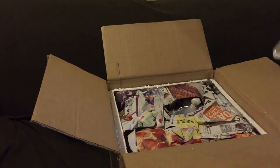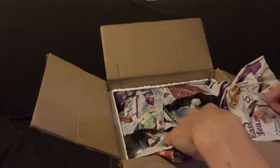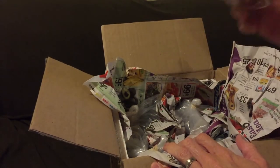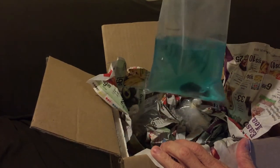Heat pack is still warm. It's been a couple days. He shipped USPS. Sample of that super red food, which is super cool. Just threw that in. Alright.